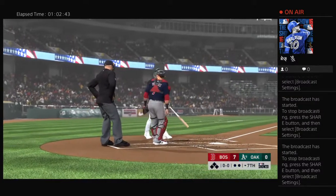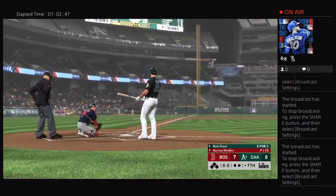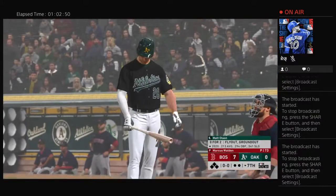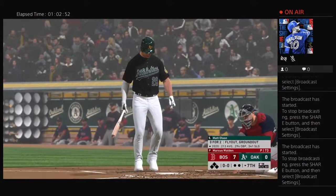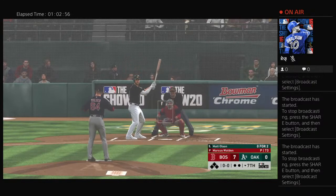And that'll bring up Matt Olson. It's been an 0-for-2 effort for him to this point. Starting to run out of time. They haven't been able to score any runs as we're moving late into this one. A perfect time for this leadoff guy to try to get on base and ignite a rally.